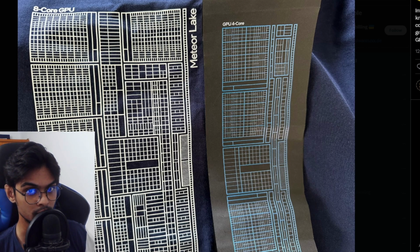Not sure if that would be in the same SKU, as 2 variants, or in different SKUs. I don't know. We will see about that. It's just a leak we're looking at. Also, we have to note one thing: these will be chiplet design, so that's really interesting that Intel is moving to that chiplet kind of style.